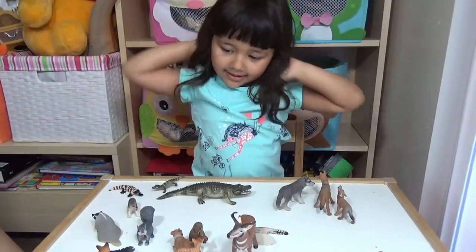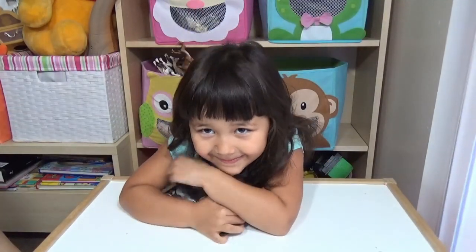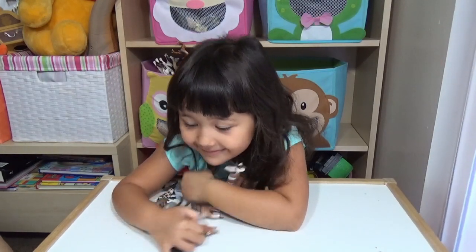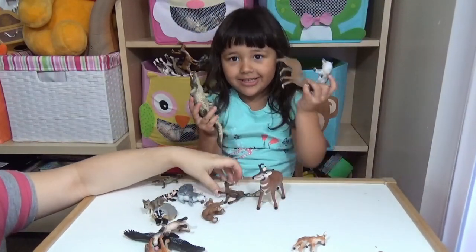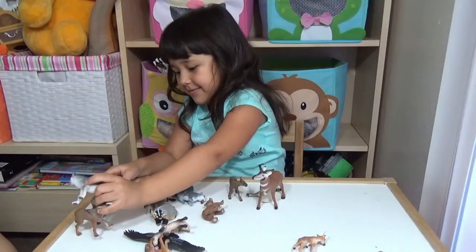Mommy, do you know what animal I like? I like all of them! Really? There's no one that is most favorite? No? You like them all? Which one was most happy? Of course, I like these two. Okay. So you like coyote, wolf, and alligator.